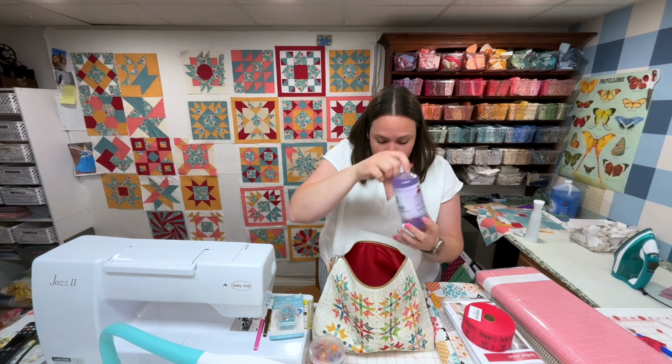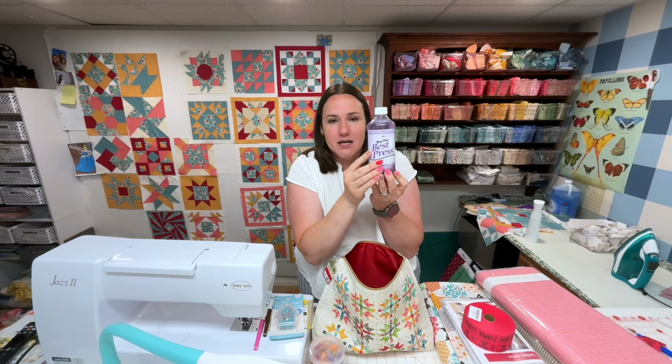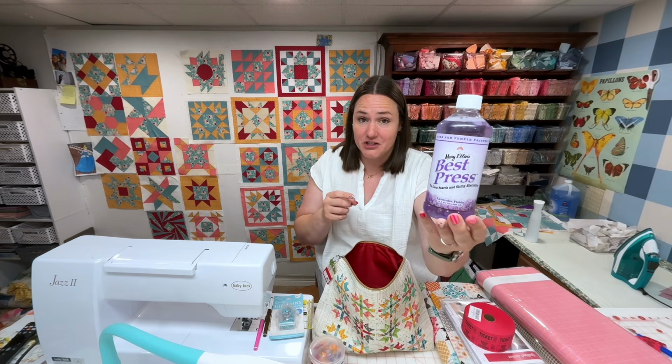And then last but not least, Best Press. So you'll get a little squirter too. Best Press, I have tried a lot of starches. I really like Best Press, and I really like this lavender scent.